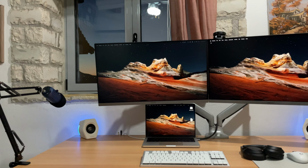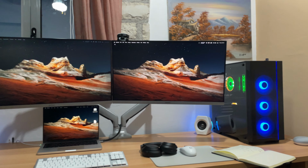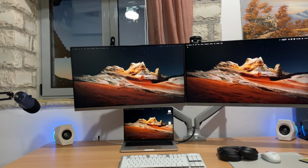I have plugged both of my MacBook and my desktop in those two 28 inches 4K monitors from Samsung. From the time I got a second monitor, I cannot stress this enough, but my productivity boosted a lot, so I really recommend you get a second monitor.